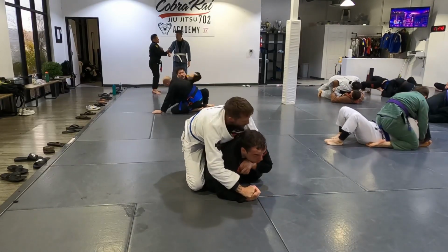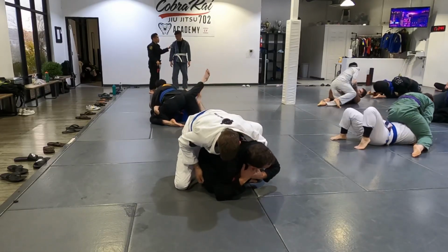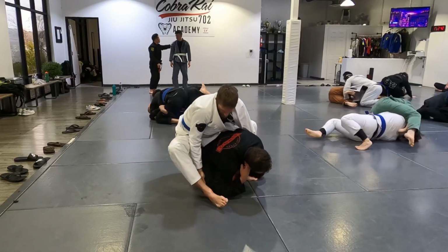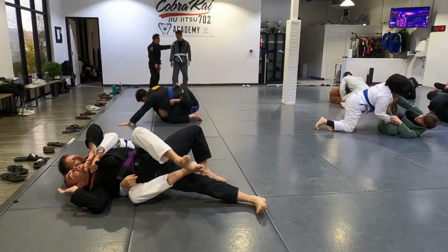And it's always fun rolling with Elijah, super chill. And he'll give me some positions so he can work on escapes sometimes, which is always nice when the upper belts do that. So now we're going to sit to the back.